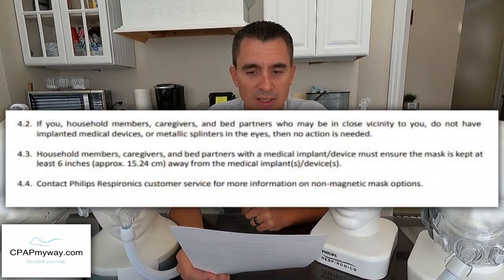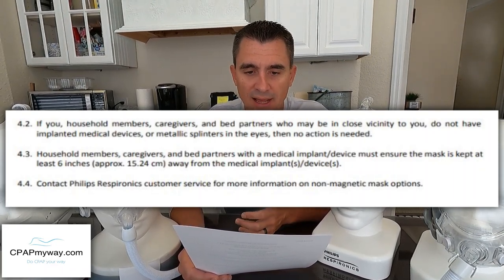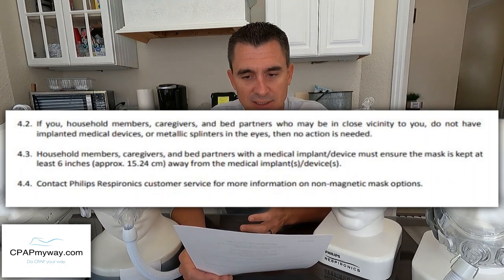Additionally, they're saying if you, your household member, caregiver, or bed partner who may be in close vicinity to you don't have implanted medical devices or metallic splinters in the eyes, then no action is needed, right? I'm gonna say this is probably, I have no idea, I'm just gonna stretch, at least 90% of users, and I think that's understating it a little bit, aren't gonna have an issue at all here because they don't have an implant or a metallic device or anything that's gonna be affected by these little magnets. I hope that is the case for a majority of people. However, feel free to read through the list that we've got linked below to find out if anything that you have is impacted.